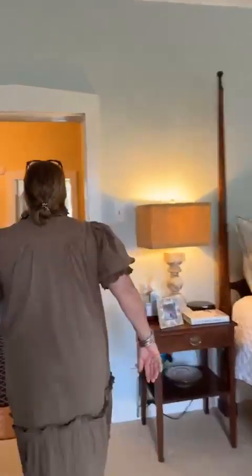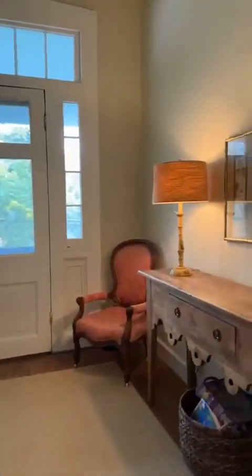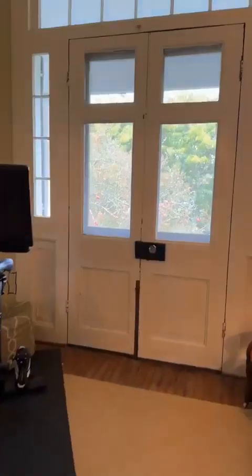So how many bedrooms are here? There are 4 bedrooms. But obviously, if you wanted to have that be a bedroom, it could be a nursery. You could, or you could use this space. Now what's this? So this is a little upstairs sitting room, and they use it for a Peloton, obviously, but this is where you access the second story porch.